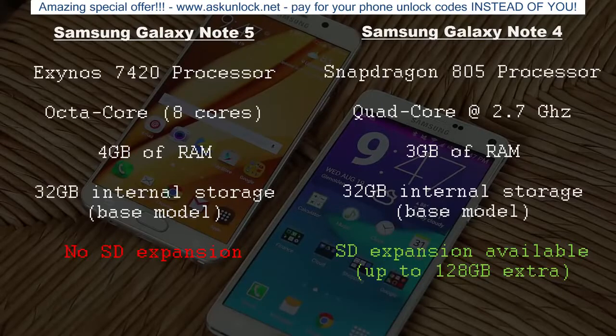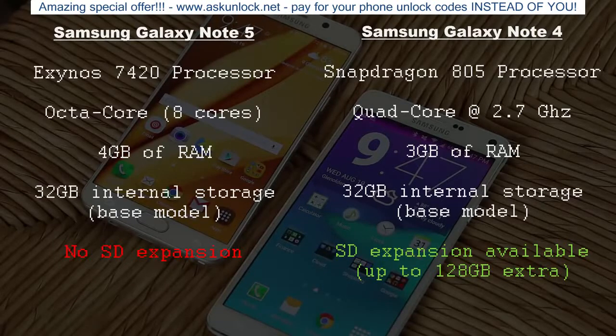Now you can also purchase a 64 GB if you pay extra, but you do not get an SD expansion slot, so adding extra storage after you buy the phone is out of the question. For some people, this is obviously a big concern, so it is an important factor in our comparison. Now we do have a better processor and more memory on the Note 5, so I will be doing a processor and memory benchmark at the end of the video to see which one is faster, or rather how much faster the Note 5 is than the Note 4, so stay tuned.